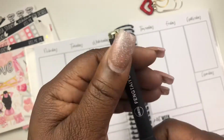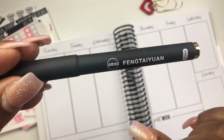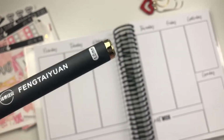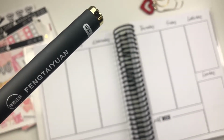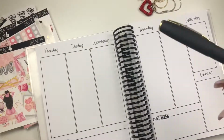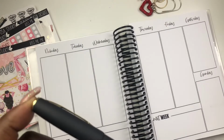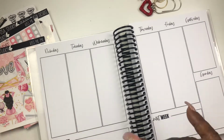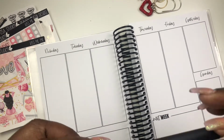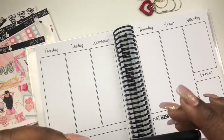And this is my fin pin. I don't know how to pronounce that, so I just put in there fin pins. And I like using the 1.0. I like all of the sizes, but the 1.0 gives me a thicker feel. So you will always probably see me using this one. And I like fine tips too. It just depends on what I'm doing. But for my planning, if I've got limited space, then I use a smaller tip.